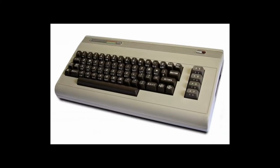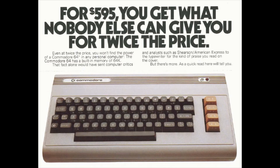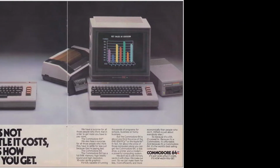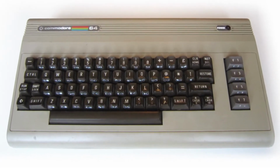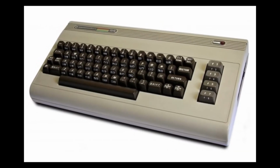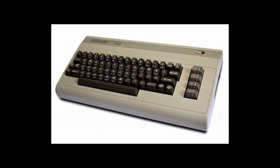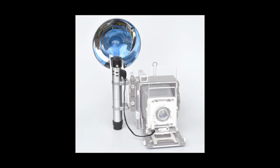Coming in at number 4, the Commodore 64 personal computer. Now, the Commodore 64 was introduced in 1982, and this was one of the best-selling home computers ever made. It revolutionized home computing. I will mention that you should be sure to check out an upcoming video I'm going to be posting on the history of the Commodore 64. And if you have one in mint condition, it can easily sell for around $1,200.